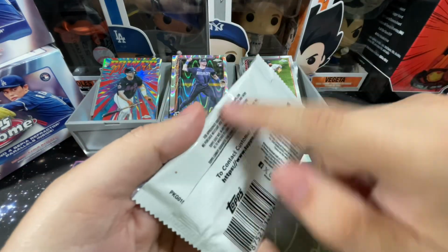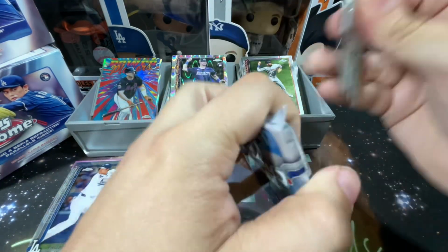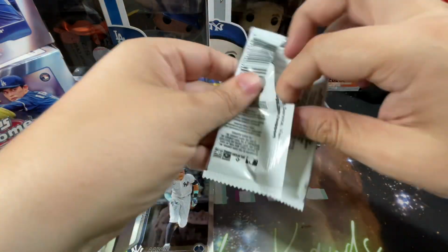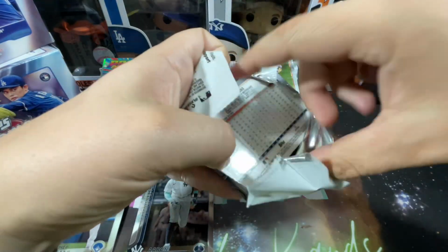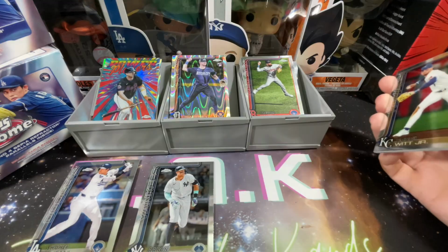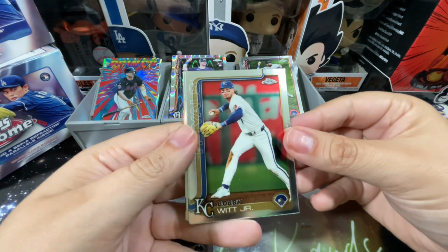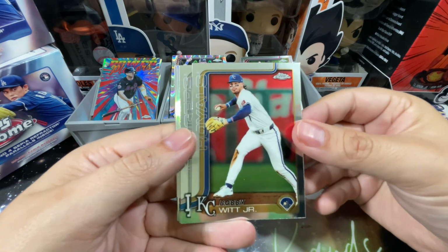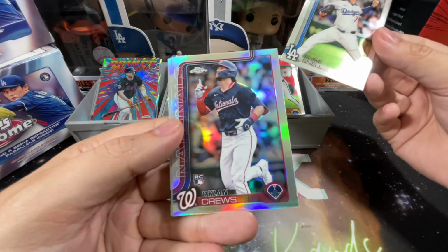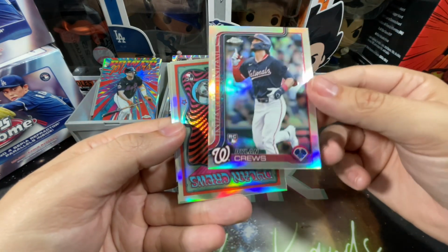Last pack. Let's see if we can get a little last pack magic here. Otherwise, this will likely be my one and only Topps Chrome opening for this year. It's just too costly, in my opinion. But let's see. Bobby Witt. Guy's got an outside chance at the MVP, of course. Blake Snell. Dylan Cruz, refractor. Okay, all right. So we're hanging in there.